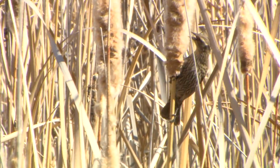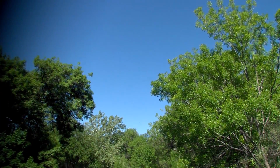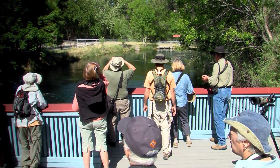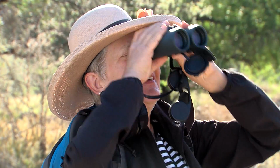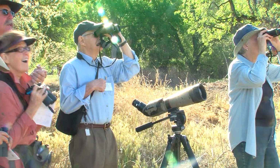Every year, they flock to Verde Valley from all over the world. Some are young, some are old, but these birds of a feather have one thing in common. They love to birdwatch. This is a western kingbird. It has the pale breast with the pretty bright yellow belly.